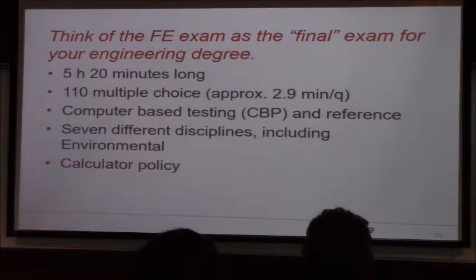And the people who have the most success taking the FE exam take it within 12 months of graduation, either while a student or within 12 months of graduation. Why? Because it's a final exam for your BS degree in engineering. So they're going to ask you how to integrate by parts. A year after graduation, it's hard enough to know that as a senior student, let alone a year or two or three after graduation.